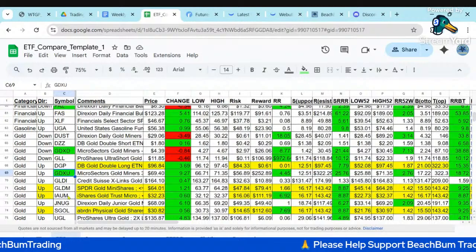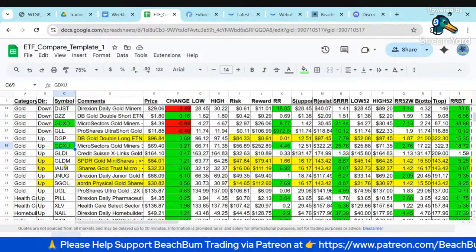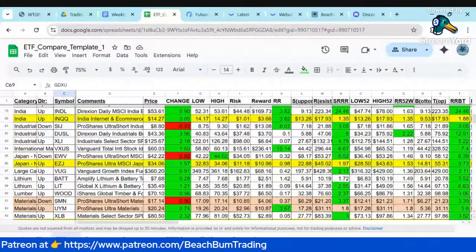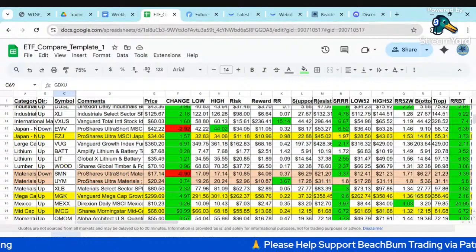Again, a lot of oscillations. We've got a number of ETFs. You can trade gold, long or short. Again, in my humble opinion, I think with these whipsaw markets, short-term traders, day traders, scalpers are probably going to perform better than our style of long-term swing trading.